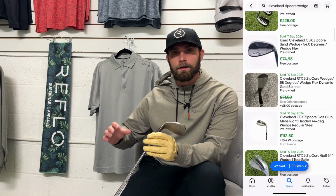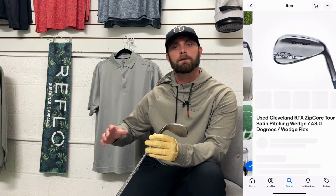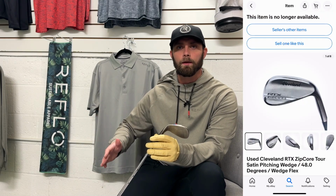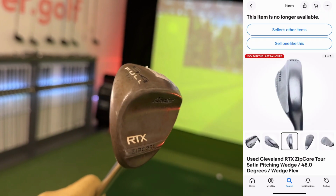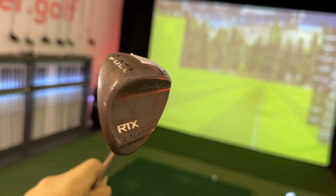But the other thing I like about Keegan's wedge choices is that it's very simple. He only has 2 wedges at the bottom end of the bag, which is incredible for a tour player. But I like the way Cleveland puts full or low or mid on the toe, so it makes you guys understand exactly what you're after.